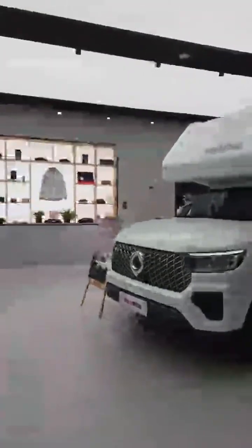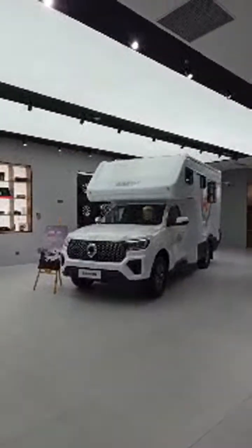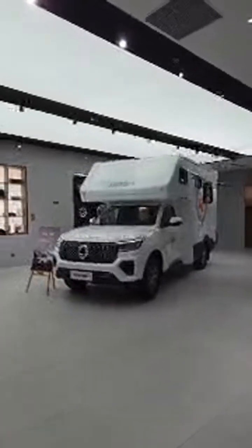We have the Camel series, which is what we have here, in the store in the Love Plaza of Baoding, Hebei. And here we have two of our very popular models. One of them is the Power B, which is a very entry-level model. This is around the price of 300,000 Chinese yuan, which is roughly 40,000 US dollars equivalent.